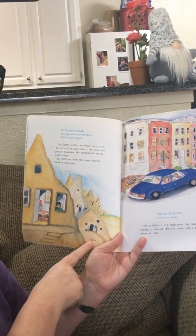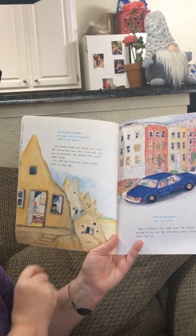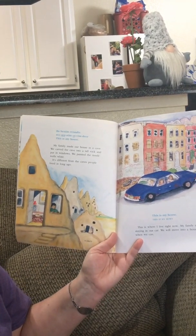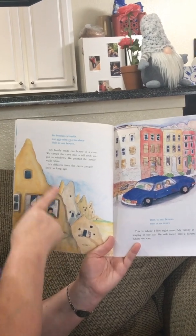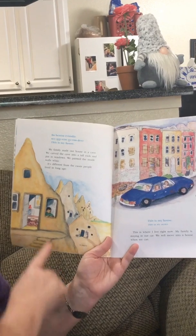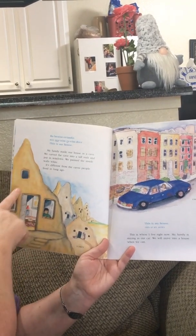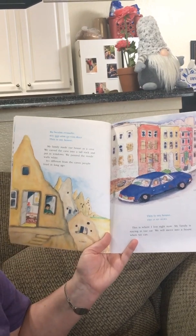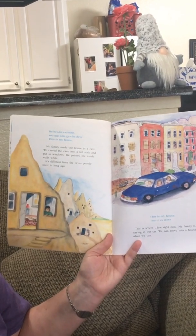This is in Turkey. "Bu benim evindir." This is my house. My family made our house in a cave. We carved the cave into a tall rock and we put in windows. We painted the inside walls white. It's different from the caves people lived in long ago.